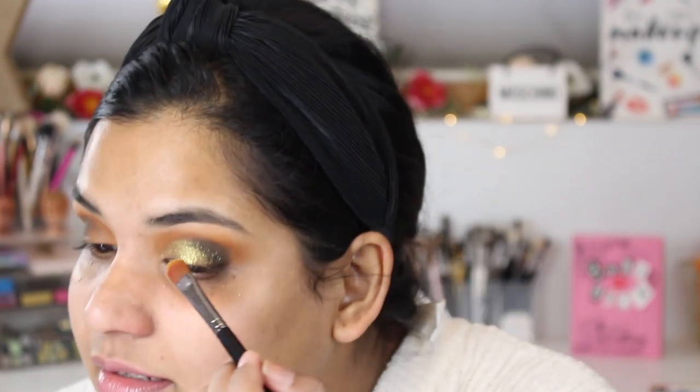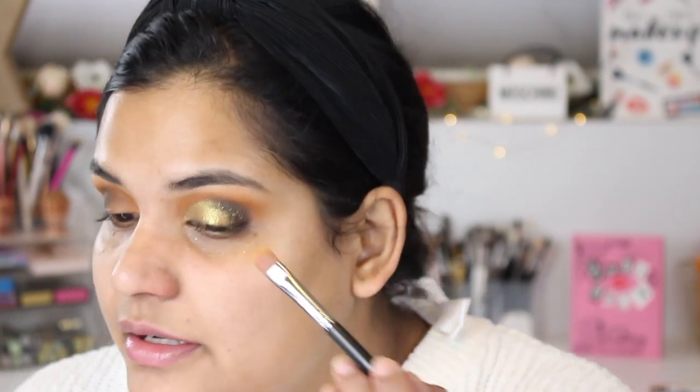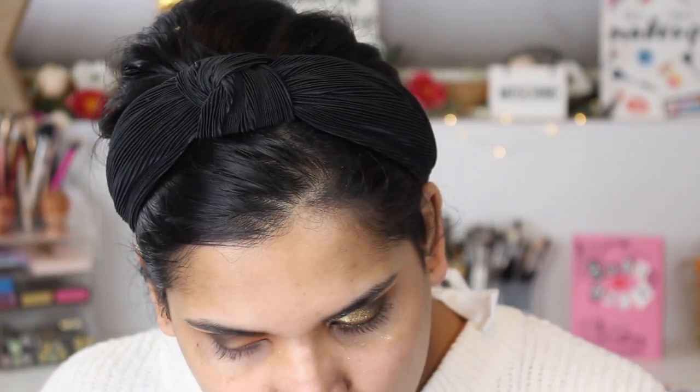And I just do a full cut crease. I don't do a full blown, that's a lot of glitter. I should probably use glitter glue just to demo it for you guys. But honestly, glitter glue is so messy. If I can get away with just wetting my brush and packing things on, I do try to do that. So my shadows arrived a couple of days ago, and I've just been obsessed with them, and wow. I almost feel like I should do a different color on this eye just so you guys could see the different shades I picked up. Should I? Maybe I should.